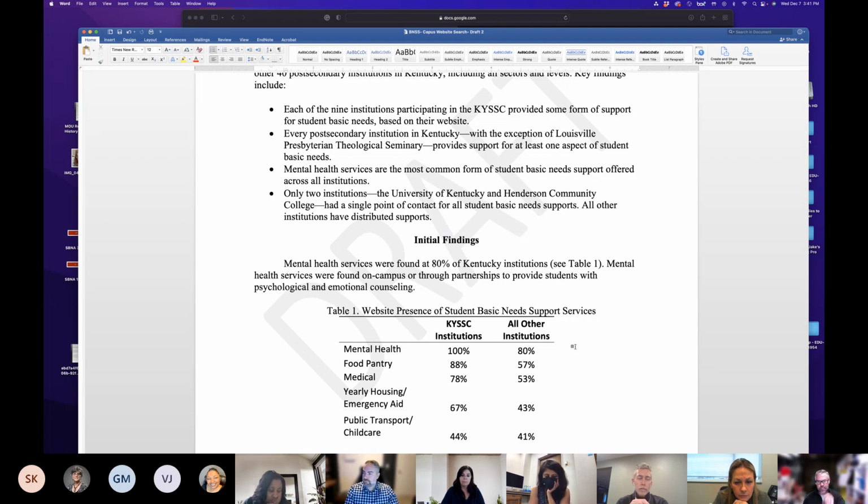So we were curious if we could identify on the website a single point of contact at the institution who was in charge of, even if that person didn't oversee all the student basic needs supports, we wanted to see if that point of contact acted as a liaison to refer those students to the different supports. And we only found that at the University of Kentucky and Henderson Community College.